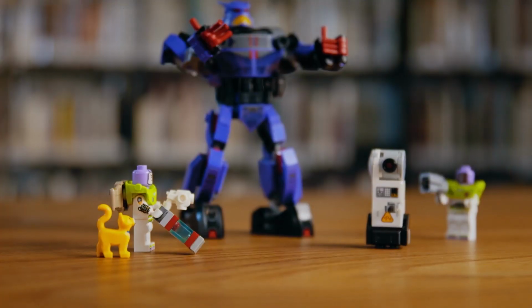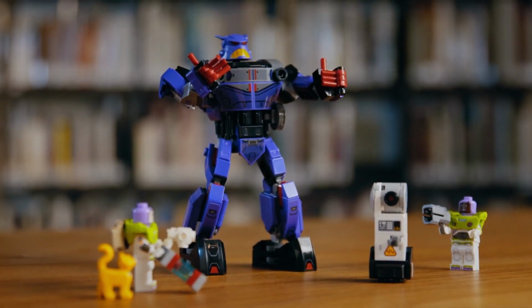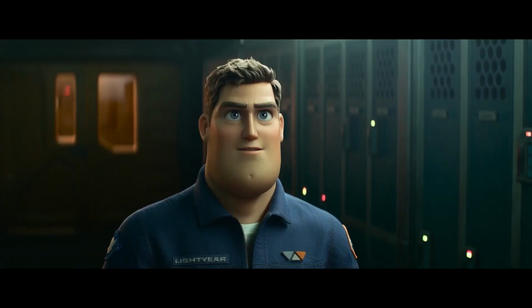Oftentimes, the part of your brain that wants to create something, the engineer side, is maybe separated from the storytelling side. And so for me, I'm always trying to balance between those 2 things. A solid engineering design and also a clear story. Because a clear story is always going to be more valuable than a solid build. The audience is in love with the film for the characters, not the polish.